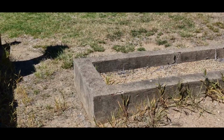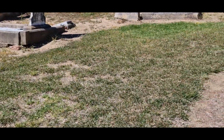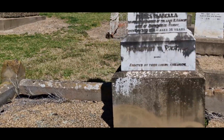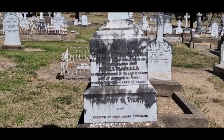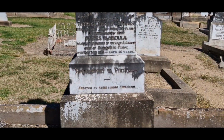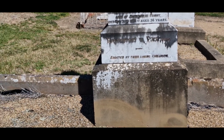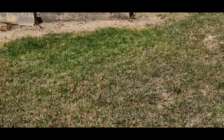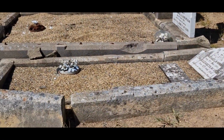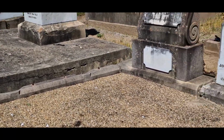Some of them are just quite nice, and I shouldn't say just across, because at that time it was still very expensive to have a headstone, and a lot of headstones were made by people themselves, and some weren't.